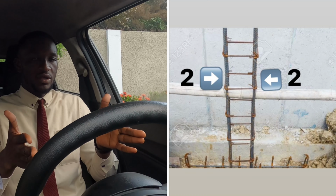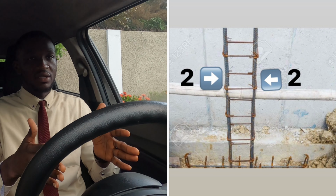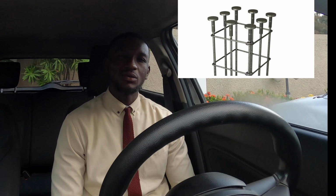Now you can have the four arrangements, so where you have two here, making the 4 arrangements, and then we can also have 3, making 6. You can also have 8. Now, depending on the type of building you want to erect, whether it's a 1-story or a 2-story or a 3-story, the higher the number of stories you want to do, the higher the number of iron rods. So actually the strength of your building is proportional to the number of iron rods in it.